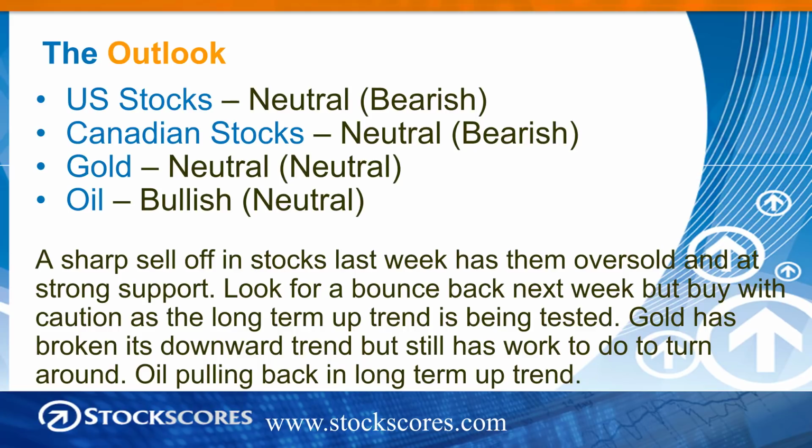That sharp sell-off in stocks last week has them oversold and at strong support. So look for a bounce back next week, but any buying you do should be with caution as the long-term upward trend is being tested. Gold has broken its downward trend, but it still has work to do to turn around, and oil is pulling back in that long-term upward trend.